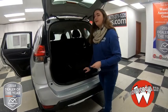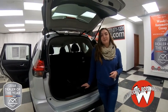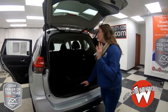So overall, great vehicle. Love how much room there is inside and out. And then you have that great media center as well.